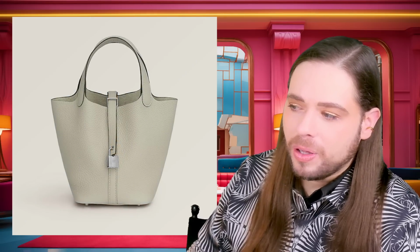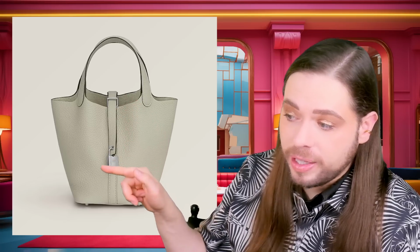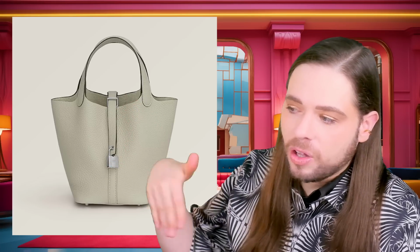Looks cute on ladies, but you can't. Here's another example. You can't really close it. This strap is really annoying if you really want to put it through like this. Almost nobody does it. They just all let it dangle.